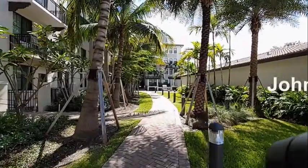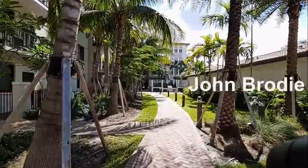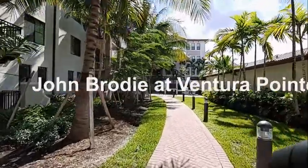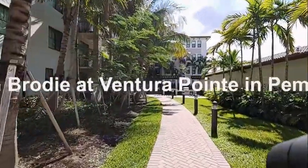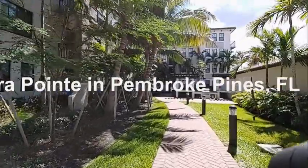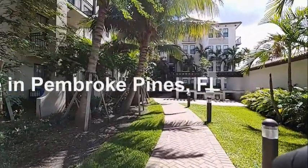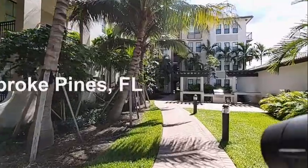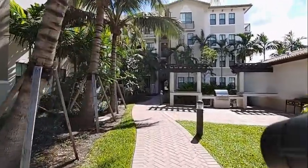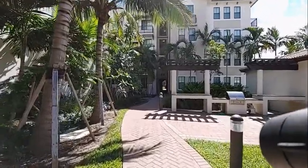Walk down here. We're working over from the parking lot area toward our building, which is 7880 Pasadena Boulevard here in Pembroke Pines. We're actually just over the line from Davie and right on the border of Hollywood as well. So this is a very central location in Broward County, not far from 595 for easy travel.